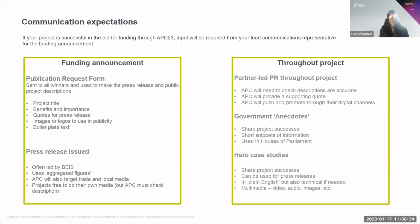So when the press release is issued by BAES, this is led by BAES and we will amplify it from APC. It uses aggregated figures. APC will also target trade and local media. You're also free to do your own media, but we have to check the description of APC to make sure this is accurate. And in this press release, the information included will be to do with the lead companies involved, the technologies being developed, the money that's being invested, and the projected impacts in terms of jobs created or saved and the CO2 that will be saved.